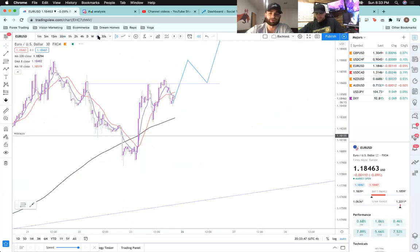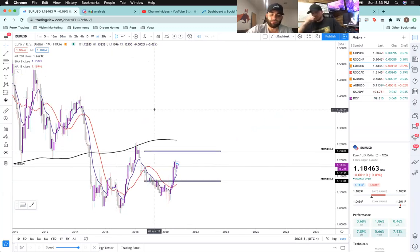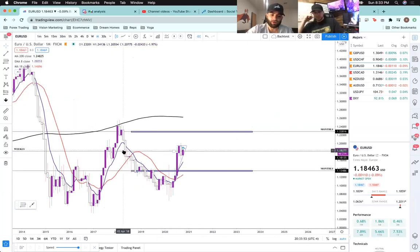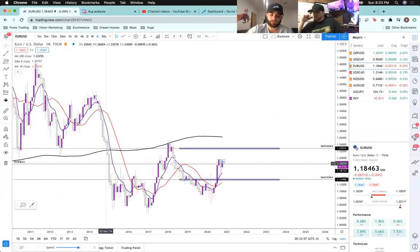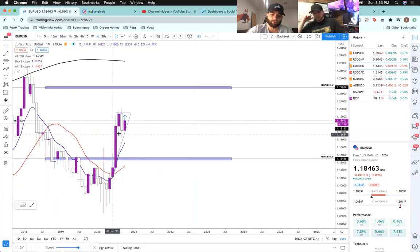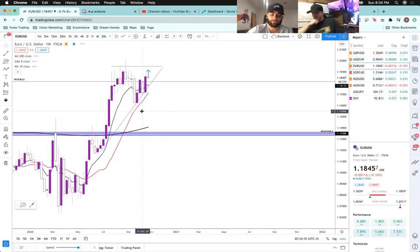Let's go over to Euro USD. On the monthly time frame, we are at this weekly key level. Previously a lot of selling and buying at this level, a lot of liquidity at this level. We formed a bearish engulfing candle right here. So this is definitely a resistance level that we just met. We're pretty overextended here on the monthly.